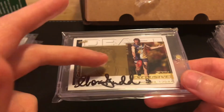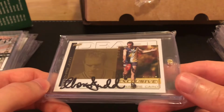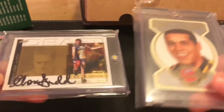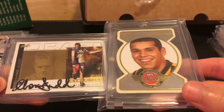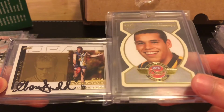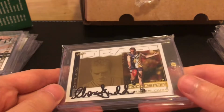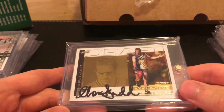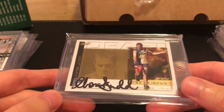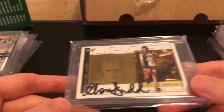There's not a huge difference between the two versions, just this part's in gold in this one and the other one is in silver. So I missed the price on the body, I just realised, but I paid $160, I believe, for this one last year, and this is probably a $300 card at the moment. Now the Judd I paid $200, and it's probably a $200 to $250 card. On a great day you could probably get $300, but I think it's comfortably a $250 card at the moment.